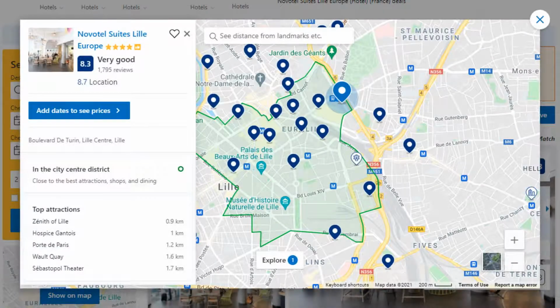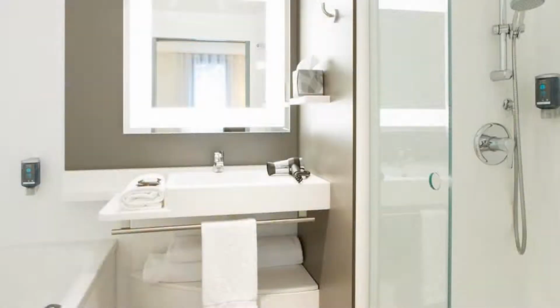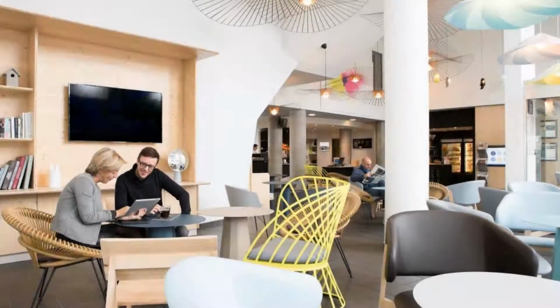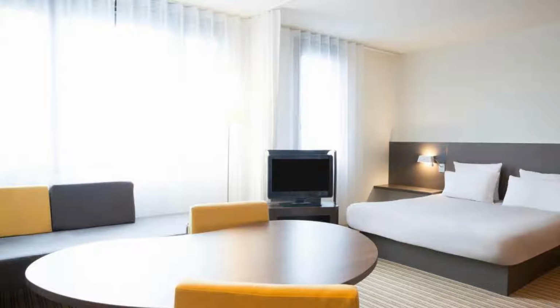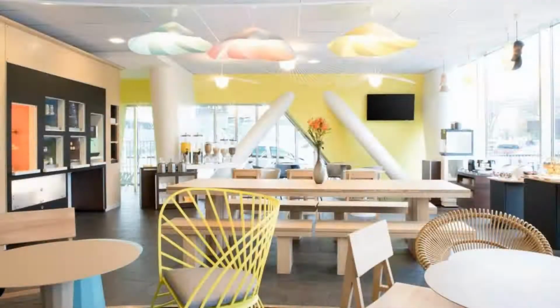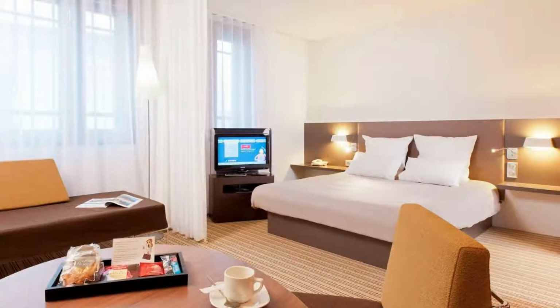Number 6. It is a 4-star hotel. The location of this hotel is first class and guests love walking around the neighborhood. Check-in time is 2 p.m. and check-out time is 12 p.m. Guests are required to show a photo ID and credit card at check-in. Pets are allowed in this hotel.